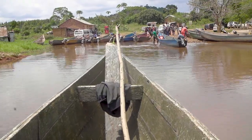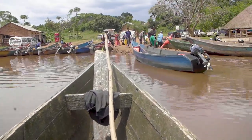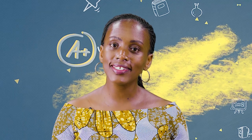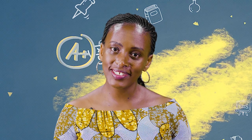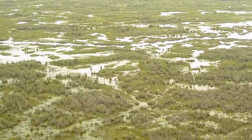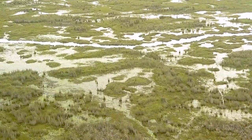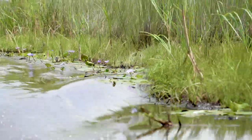Wow. It seems you can learn so much by visiting a wetland. Yes, it's a wonderful experience. Can you think of any wetlands near you? Are you able to visit some? It's important we conserve, look after, and appreciate our wetlands. They are disappearing fast as cities grow.